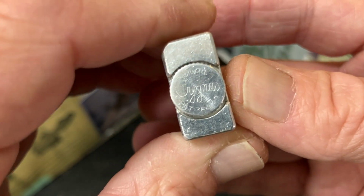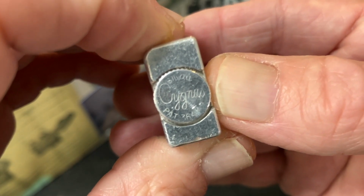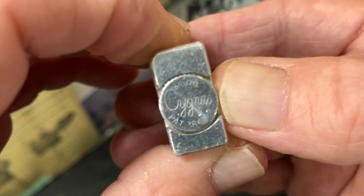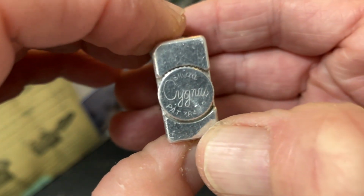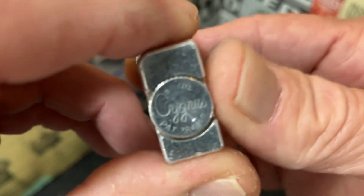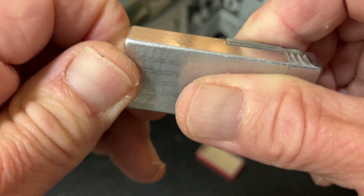At least that's the way it looked in the pictures that accompanied the listings. I'm having a little bit of a hard time seeing that through the viewfinder of the camera, but hopefully I can see it better when I'm rewatching it to edit it. But that is the familiar Cygnus script logo there, which is on, I think that's the older of the possible fuel screws, but that's just me guessing. Again, I don't know that for a fact.